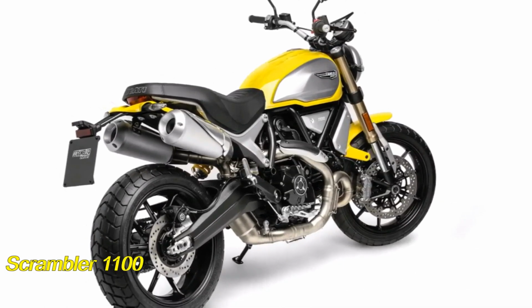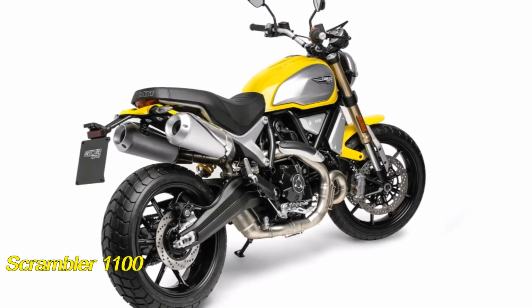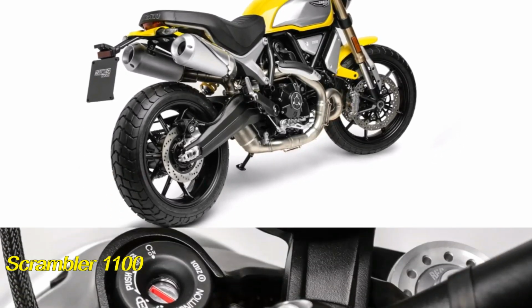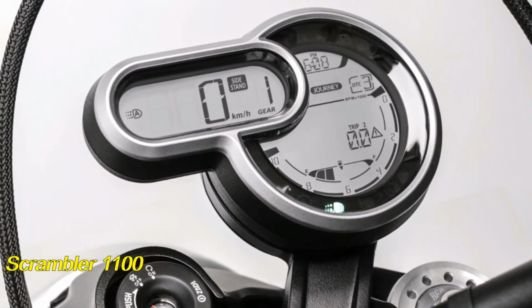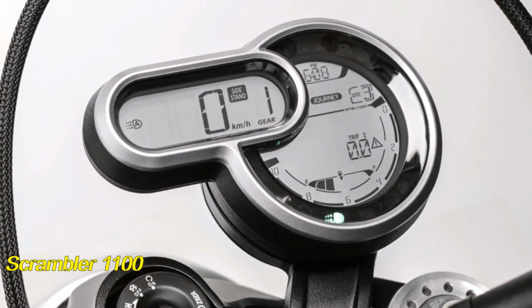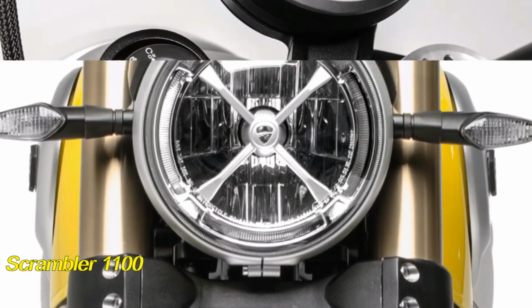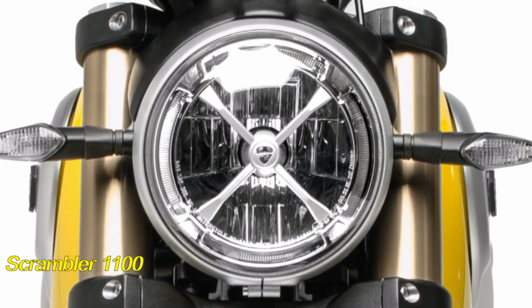The instrumentation on the 1100 Sport represents a considerable step forward from the previous models in the Scrambler line. You still get the offset round LCD display with the ring of colored warning lights and the odd backward tachometer, but you also get a little oval that comes off of it at the 10 o'clock position that gives you more information like speed and gear position indicator.